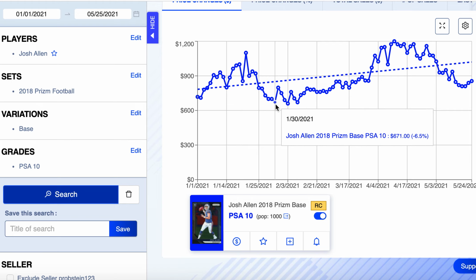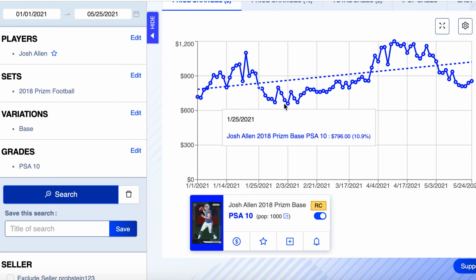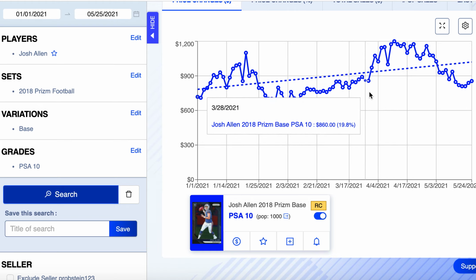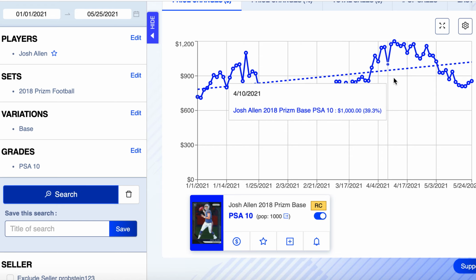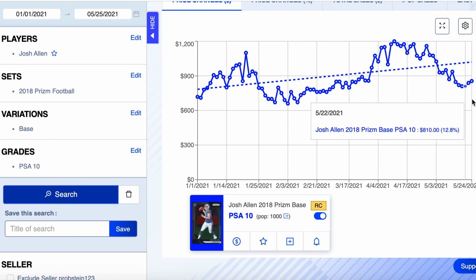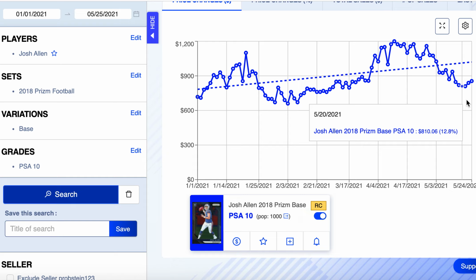So it went down here to $671, which is about where it was back here. Probably, we'll call it about $700, and it started ticking up, and then it really went up. It got up to over what it was before, $1,200. So there's a lot of people holding this card that said, I'm just going to cash out now. And so it's been going down. And now I think it's another good time to buy football because, as the term is, buy the dip.